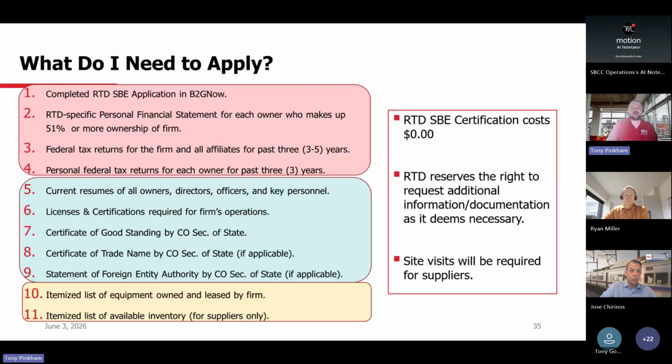So what do you need to apply for the program? Your completed RTD SBE application in B2G Now, and the RTD specific personal financial statement for each owner who makes up 51% or more ownership of the firm. If you're not familiar with the personal financial statements, that's where you'll have your assets on one side, liabilities on the other side, and that's kind of how we calculate your net worth.